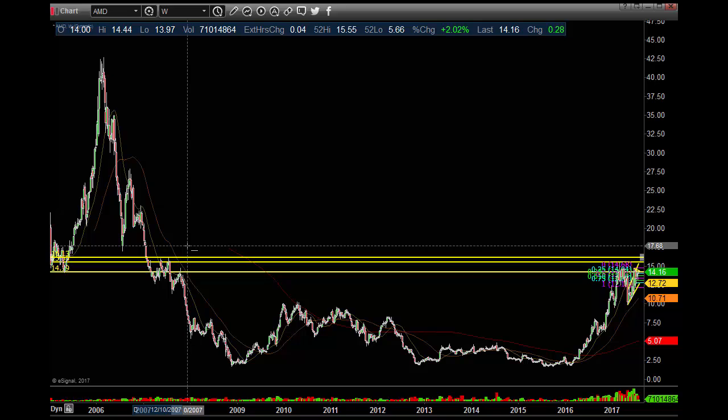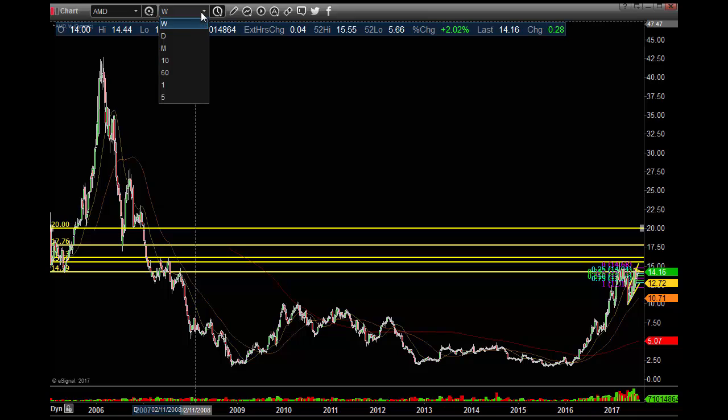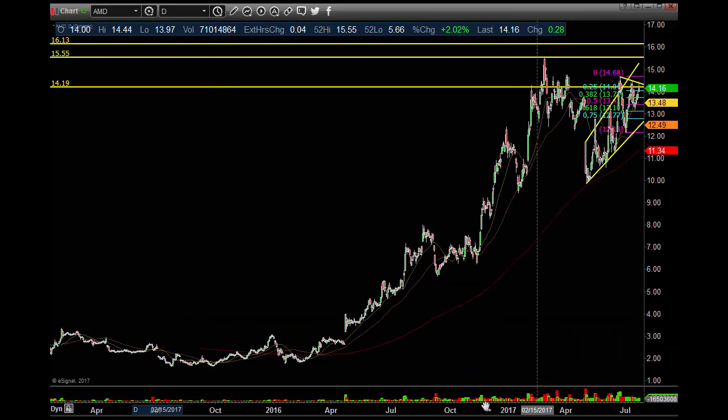And you have some gaps to fill in here. This is the area around here, around 17.76. That's going to be a big area. Then as well as the $20 even number too. So if you are bullish this one, let's go back to the daily so I can show this a little bit better. Here's your areas. Zoom in here.